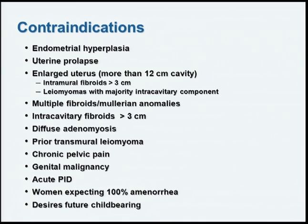The contraindications would be in someone who has hyperplasia, whether it's simple, complex, or complex with atypia, and obviously malignancy. If a patient has symptomatic uterine prolapse, that's not a patient who should undergo endometrial ablation. And a patient who has a large uterus, more than a 12-centimeter cavity, and intramural fibroids greater than 3 centimeters, or fibroids with a large intracavitary component, are not ablation candidates because of the location of these fibroids and the size of the intramural fibroid.